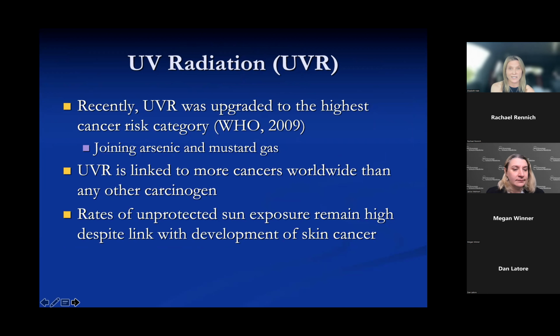It's up there with arsenic and mustard gas. It's linked to more cancers worldwide than any other carcinogen, but rates of unprotected sun exposure remain high despite this known link with developing skin cancer.